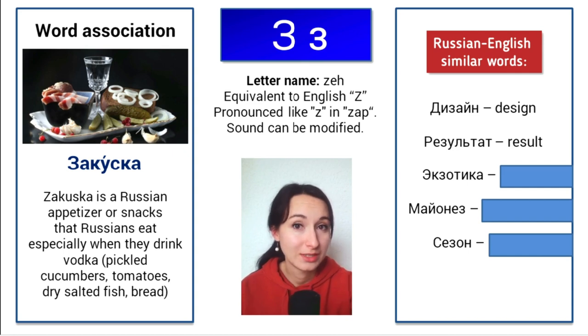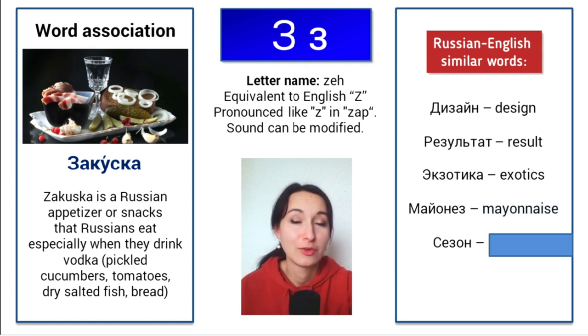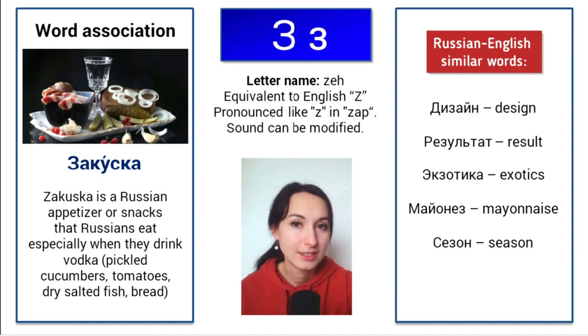Next, экзотика. And in English, it will be exotica. Next, a word that you will recognize straight away, I believe, mayonnaise. In English, of course, it's mayonnaise, mayo, as they call it. And the last word is сезон. Try to guess it in English. A season, of course.